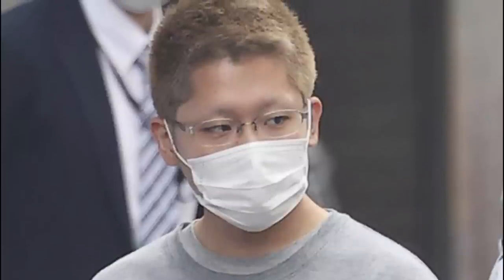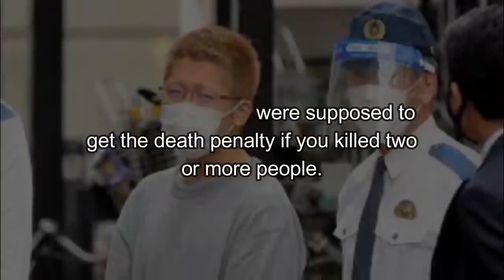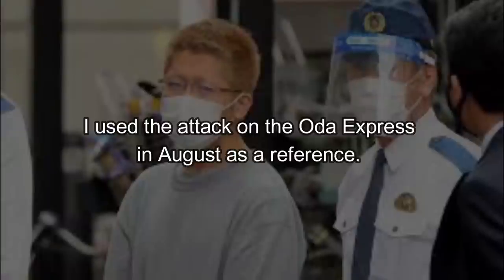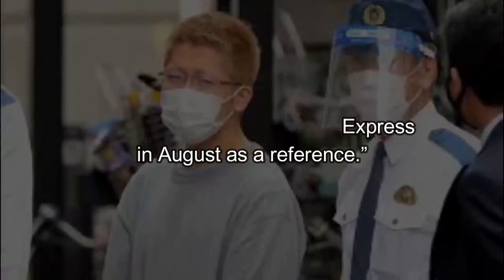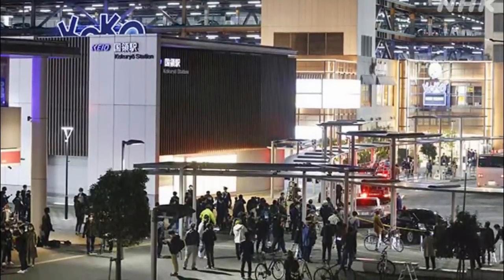He told the authorities that his main goal in all of this was to get the death penalty and end his life. He stated, "I thought that you were supposed to get the death penalty if you killed two or more people. I used the attack on the Odakyu Express in August as a reference." Luckily, the old man who was in critical condition later recovered from his wounds.